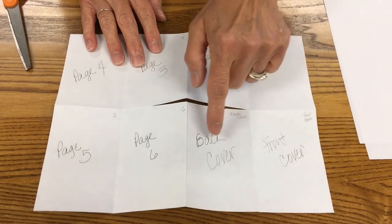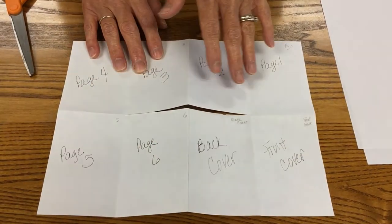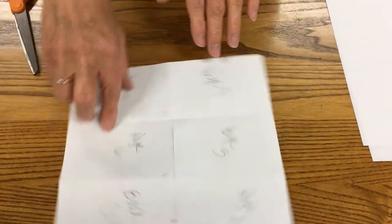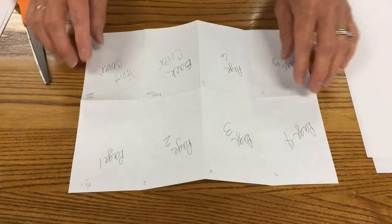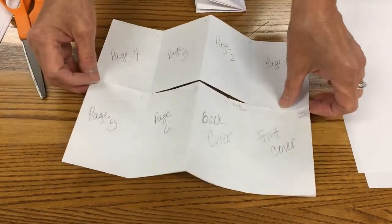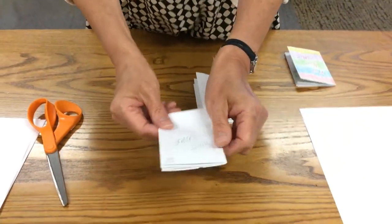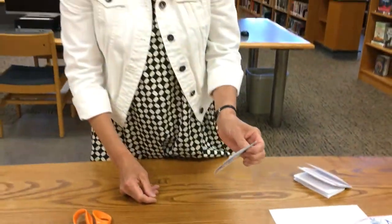Now when you're working on your front cover and your back cover and pages 5 and 6, those are going in the right direction. But when you want to do something on pages 1 through 4, you're going to want to be able to turn it around and make sure you're doing it in the right direction. Otherwise you'll have pages upside down in your zine. So that's how you put your zine together. Super easy, kind of fun. And you can go ahead and decorate it however you want. And that's it for the zine.